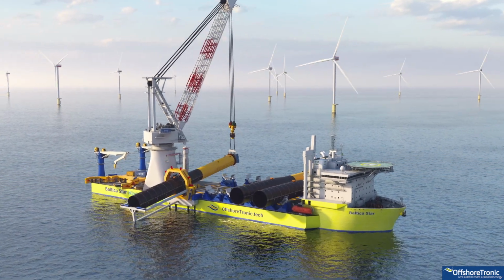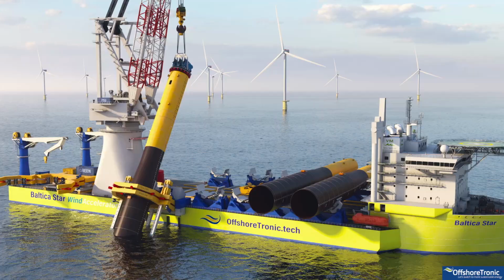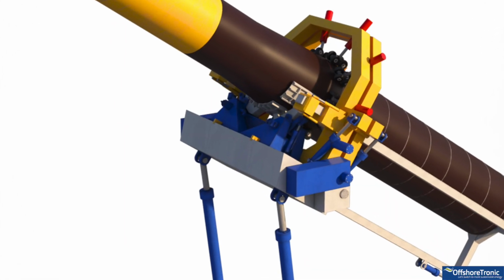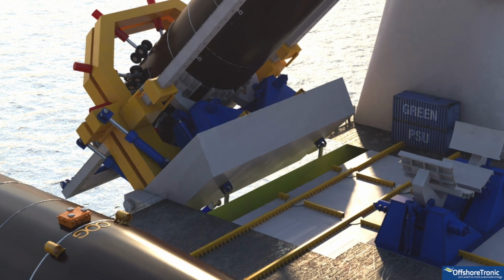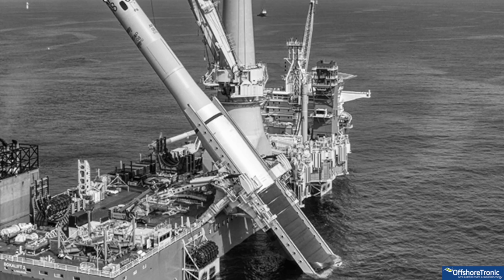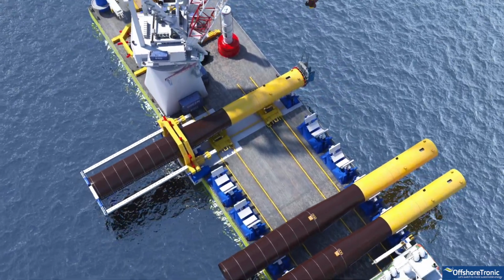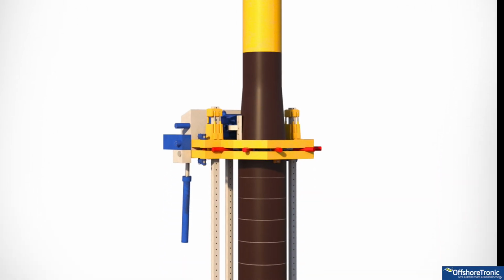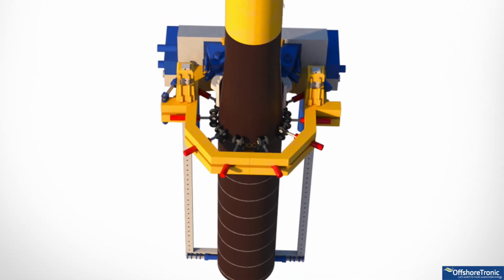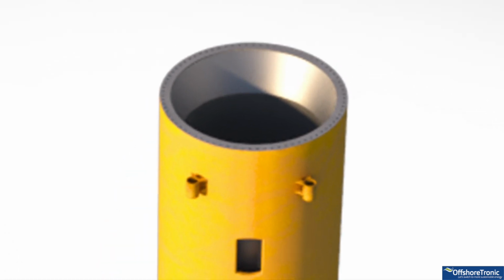To allow manipulating of the monopile quickly and safely from horizontal to vertical, Offshoretronic has developed a unique upending table that is fully incorporated in the vessel's hull. This design will save for more than 50% of components that are used on older designs of upending hinges and tools. To prevent plastic deformation and bending of the monopile during the upending process, we support the monopile, that can reach up to 120 meter long and with a diameter of maximum 14 meters, at 3 points.